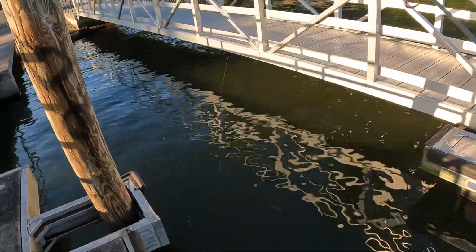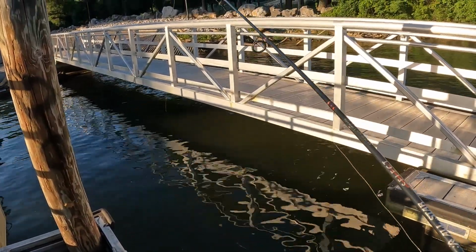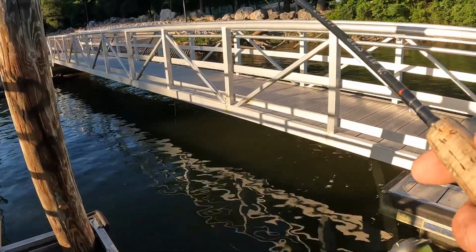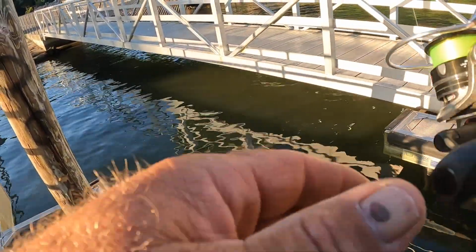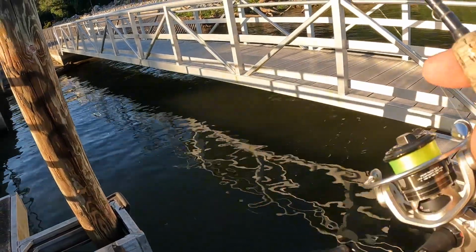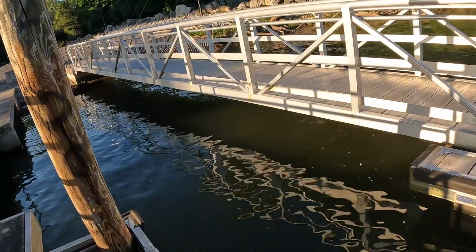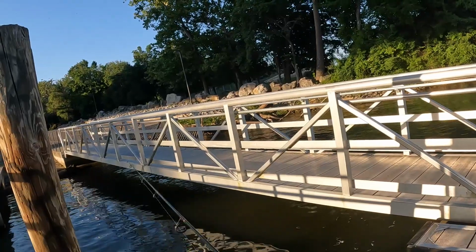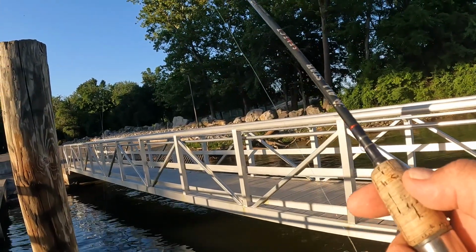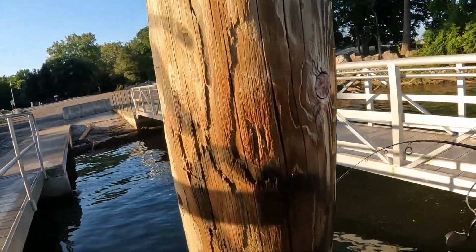So far, not so good. That's our first task, is to catch some bait, and we're looking for some live bait tonight. We want some live bait. That's what we're after. Give it another throw or two here. Sometimes they're not here, but there's been many times I stood right here and got all the bait I needed before I ever left the boat ramp.